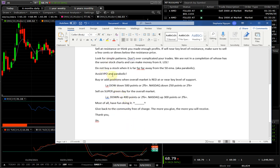Okay, what else do we have here? Buy or add position. Okay, we talked about that. Here's some example of what to look for overall, like the Dow down 2% or the Nasdaq down 2%. Don't buy when the Nasdaq is down like 50 points or 100 points. That's nothing. That's like a normal day for them. Okay? Now you do the opposite.